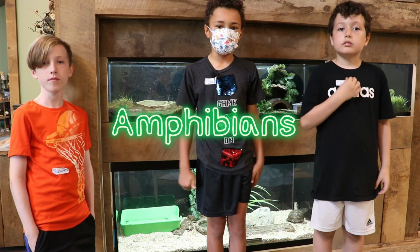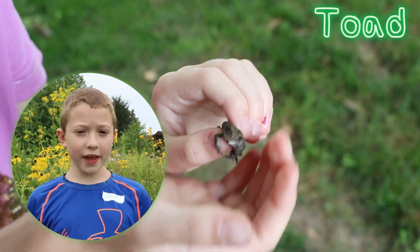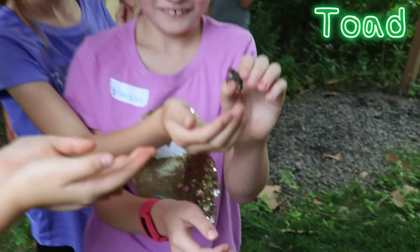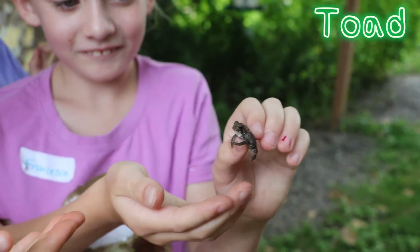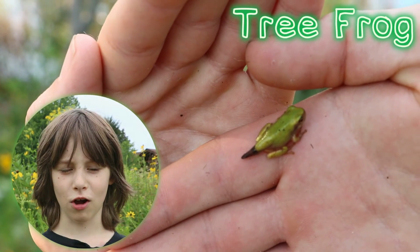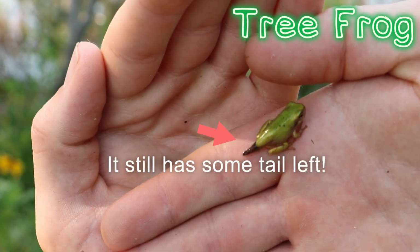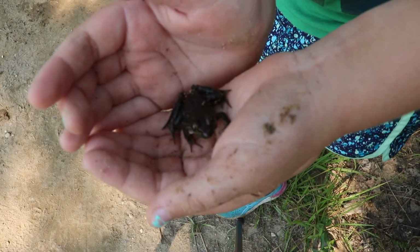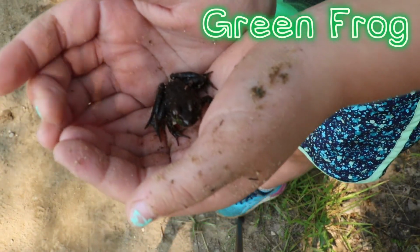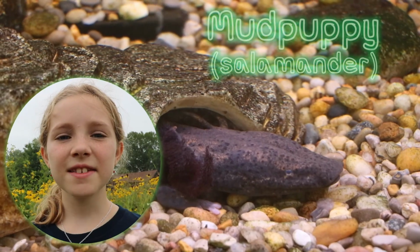We have lots of amphibians in Michigan, such as frogs, toads, and salamanders. This is an American toad. This is a tree frog. This is a green frog. This is a mudpuppy.